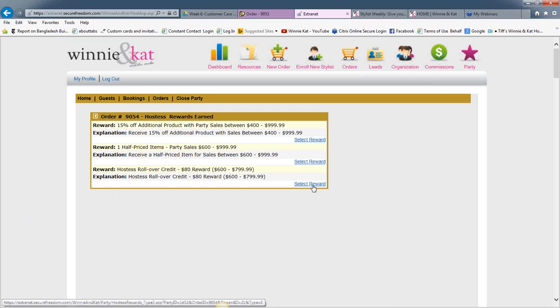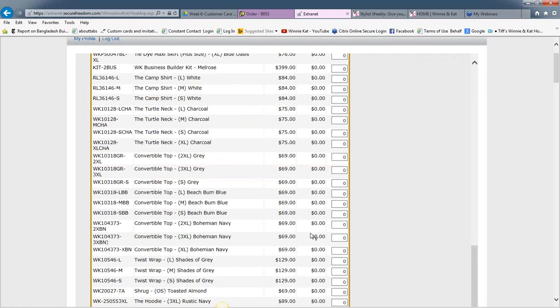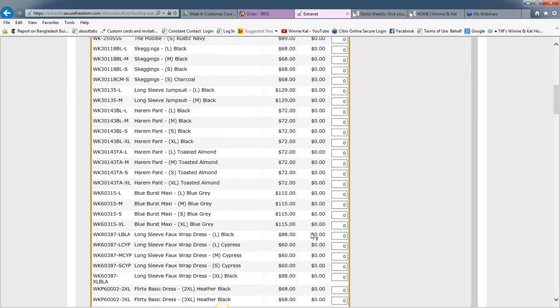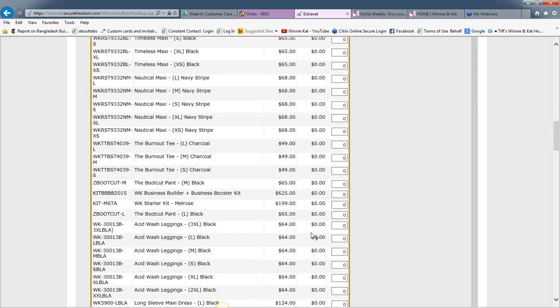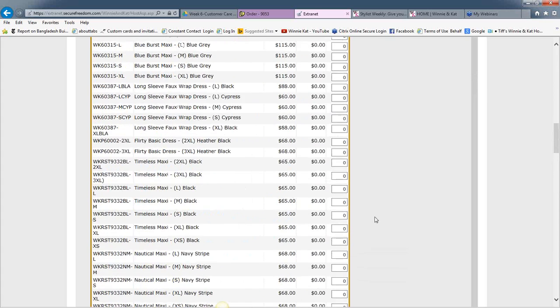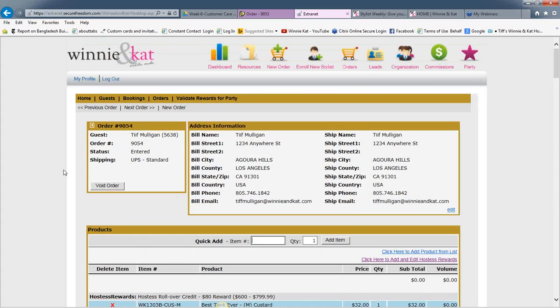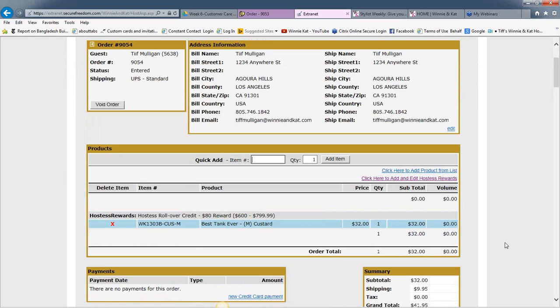I have an $80 reward, so I'm going to select that reward. And I'm just going to go with, to make it super easy, and to show you something too that's a cool part of our system. Okay, I'm just going to get a tank top. Save changes. Now I have $80 in credit, but I didn't use them all.